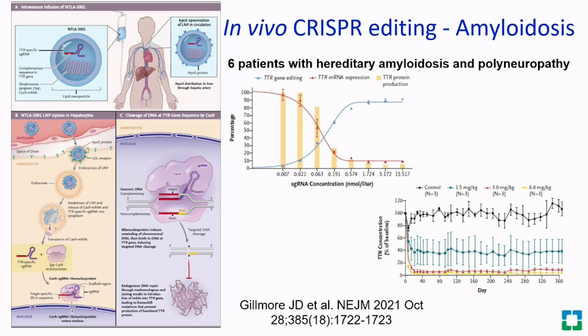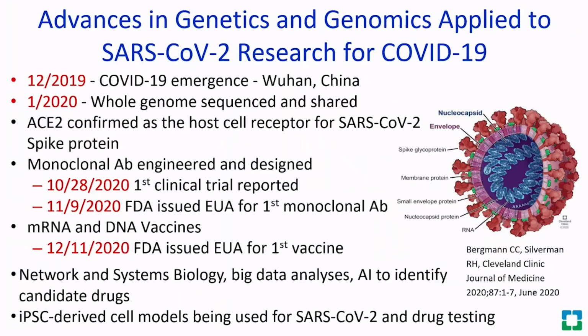Now, this has also been a very exciting development with in vivo CRISPR editing used for amyloidosis. There's a report just a little over a year ago with 6 patients that had hereditary amyloidosis and polyneuropathy. And they had the CRISPR RNA guide sequence for the TTR mutation. They put it in a nanoparticle that was targeted to the liver through the LDL receptor. And it actually decreased the amount of the mutation that was transcribed. It was just really amazing. And they've also used it and reported that in the news, at least, that they can use it for cardiomyopathy. I never actually thought I was going to see in vivo CRISPR editing in my lifetime, but here it is.